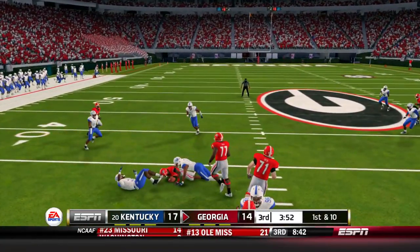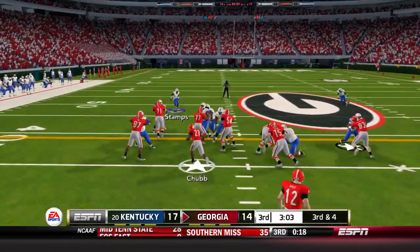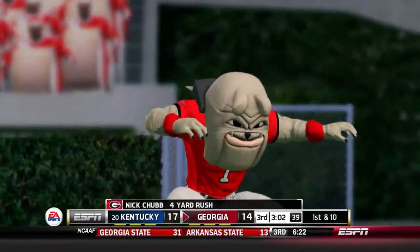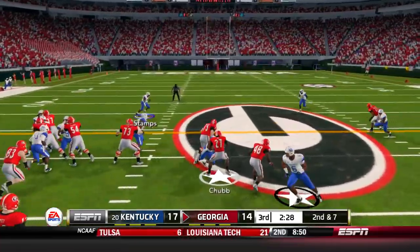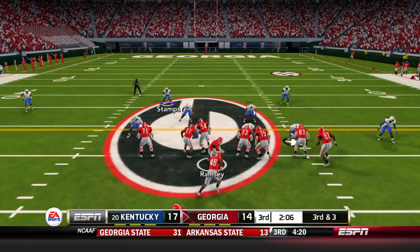So now Georgia has the football once again. Reggie Davis comes up with that 5-yard reception right there. 3rd and 4, they hand off to Nick Chubb. And he looks like he is short, but they will, however, give him a 1st down. 2nd and 7, they hand it back off to Nick Chubb. He will break out of a tackle. He will fall forward. That will be a gain of 4 yards.